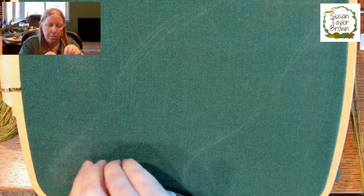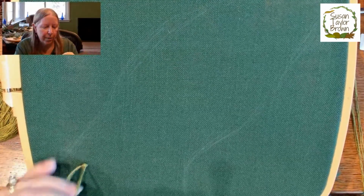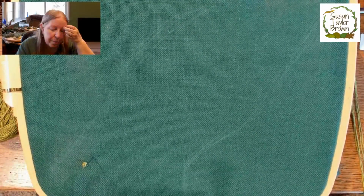And because this is just the beginning of this piece, on this section, I can just make green French knots any which way. And then I will fill in with another shade of green. I'm not sure what, but it probably wants something. I don't know. I'm not going to worry about it.